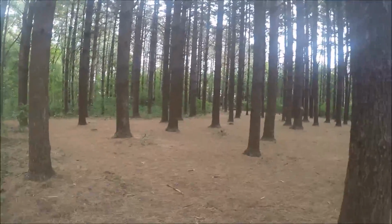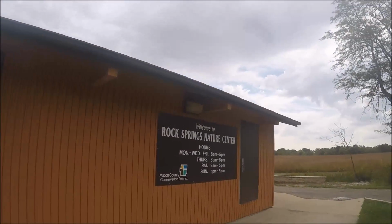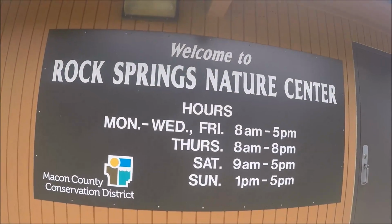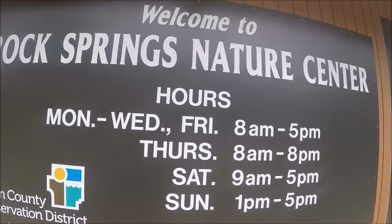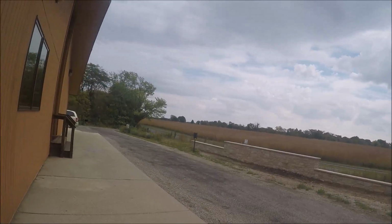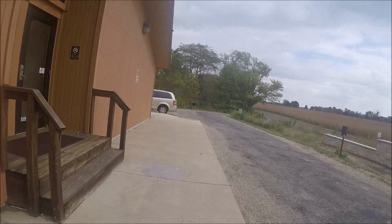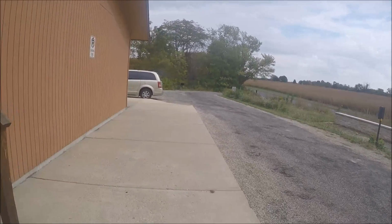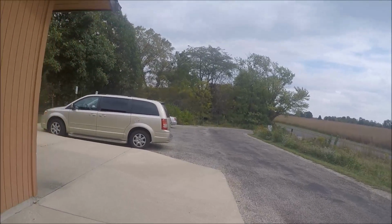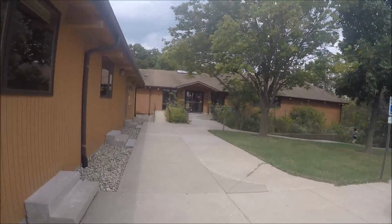Okay. Back to the nature center, where we first started. And here's the hours of the nature center. Anyhow, that trail was pretty good. It gets a little confusing because there's a lot of smaller spur trails that have signs and they all cross, especially there at the end. We actually went the wrong way for probably a couple hundred yards, but we figured it out, and I'm sure you will too. So that's it for this trail.